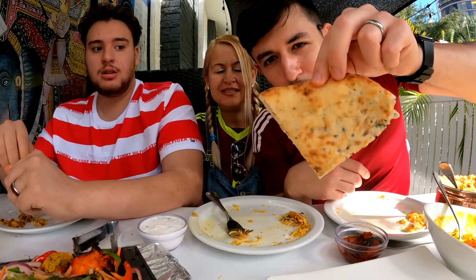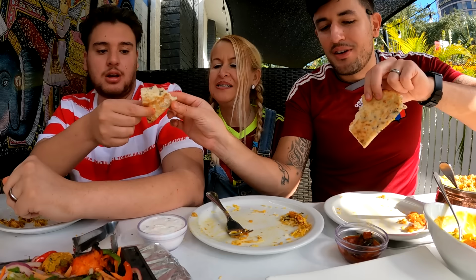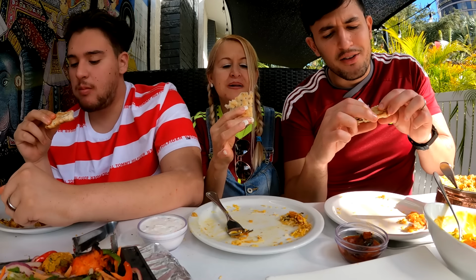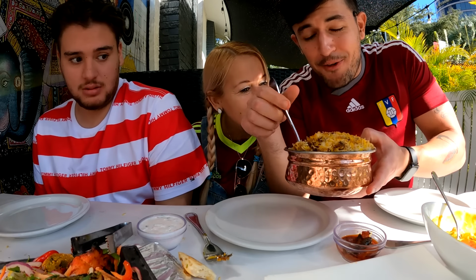We're gonna try some onion kulchas now. This is stuffed with some onions in there, bro. Have a taste. You have a taste too, Mom. Ooh, you got the nice piece there with a lot of onions. Looks like some cilantro in there. That's good. If you like onions, it's good. It's tasty, yeah.